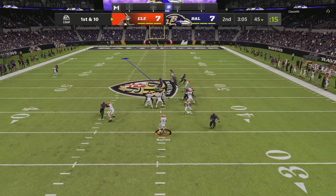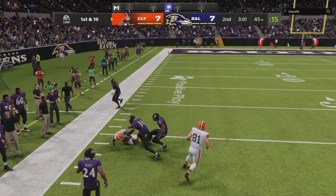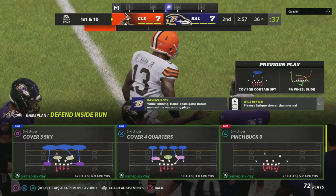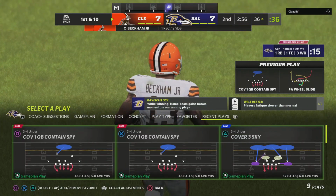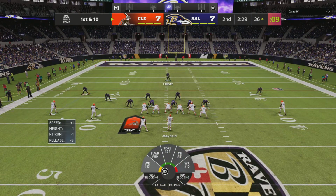Mayfield on play action. Left sideline, a dive, and it looks like he's got it. And he is tackled inside the 40, not quite to the 35. A good gain again. That's now 31 yards combined on those last two plays.